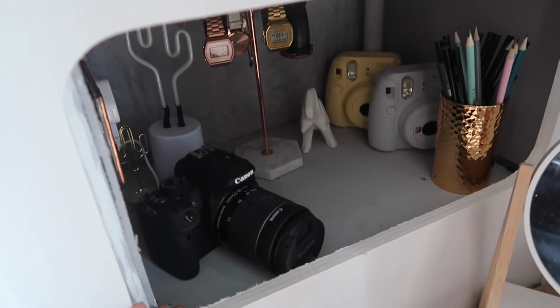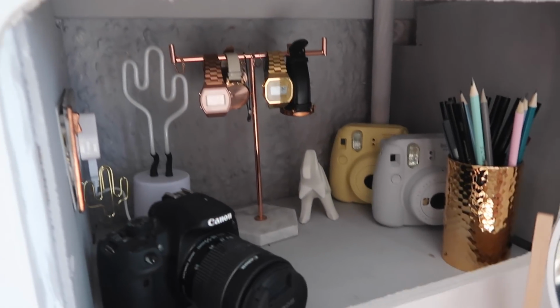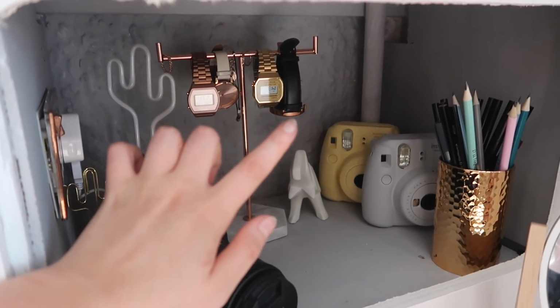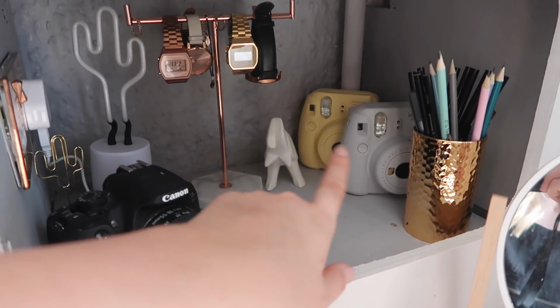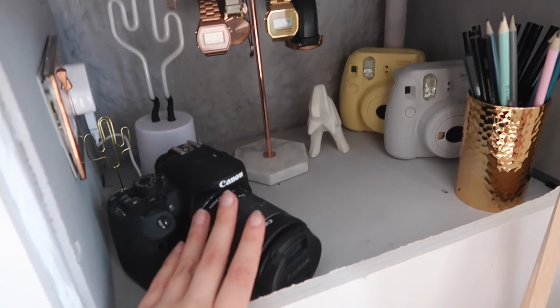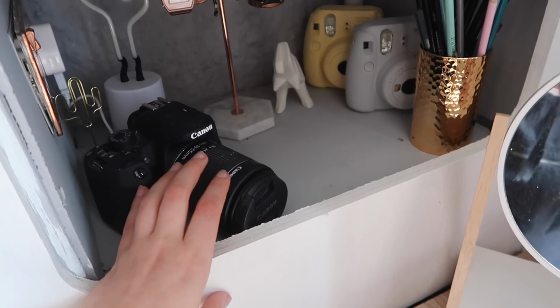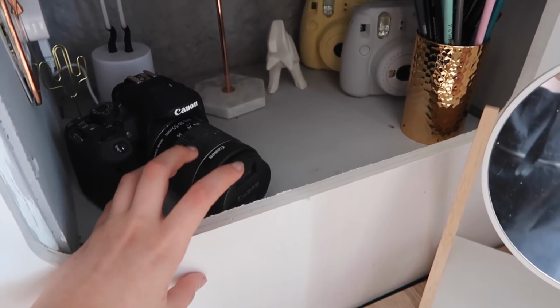And then we have a collective shelf. We've got this stand from Primark which has my watches and Jason's watches. Then we both have our Polaroid cameras. Mine's the yellow and Jason's is the grey. Some pens and pencils. Then my big Canon camera. I'm currently filming on mine and Jason's G7X, but we just share cameras. This is both of ours now.